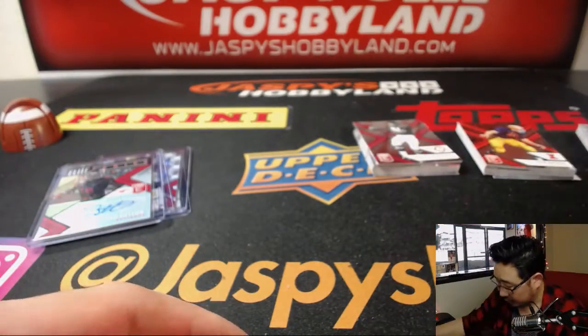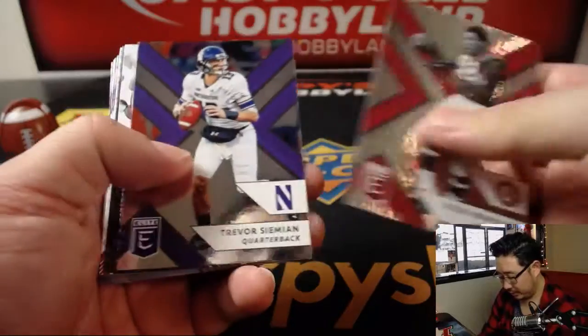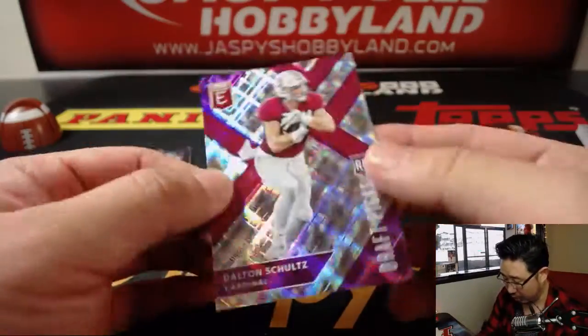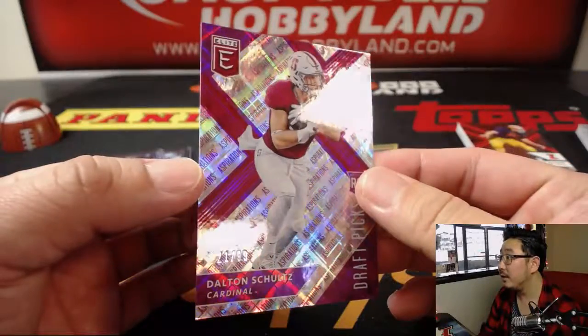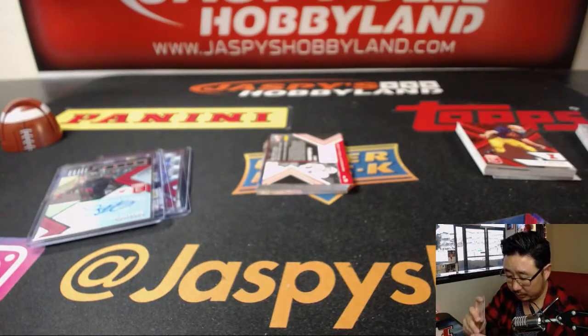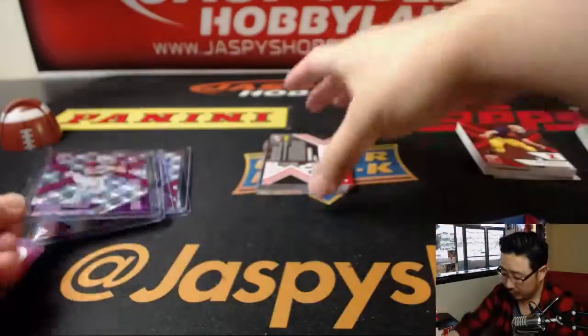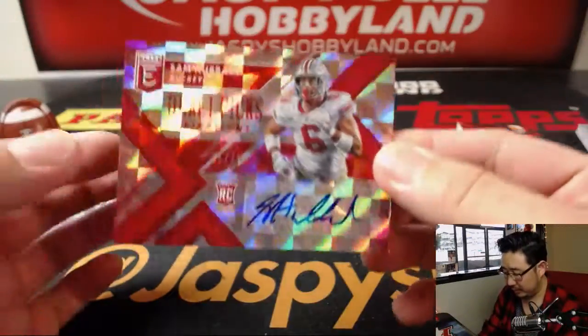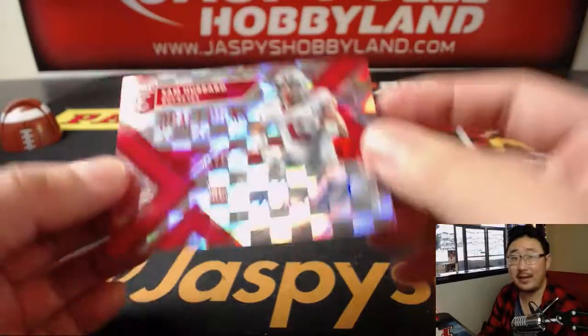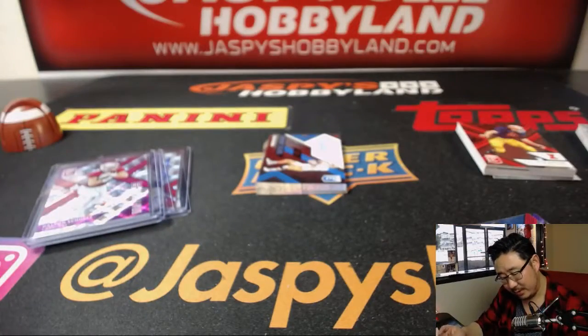Some more base cards. We'll ship all that to you. And there's Dalton Schultz. It looks like a numbered card. It is. That's 21 out of 99. Then we've got Sam Hubbard. Nice. Draft picks aspiration autograph. 1 out of 75. I like that checkerboard pattern in the background.